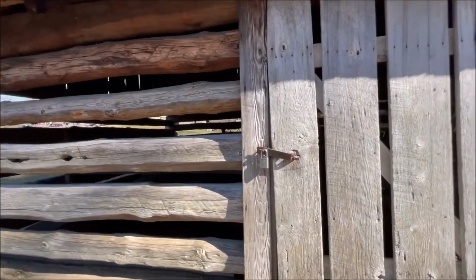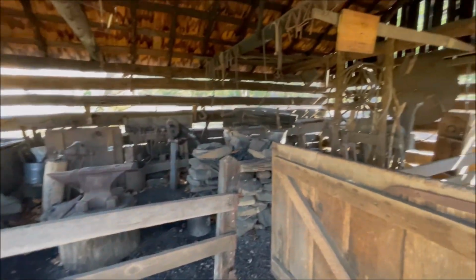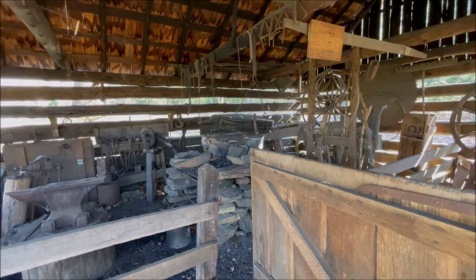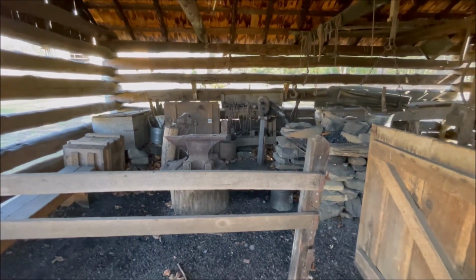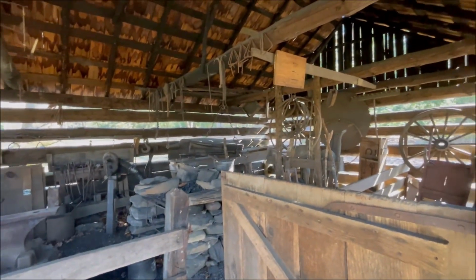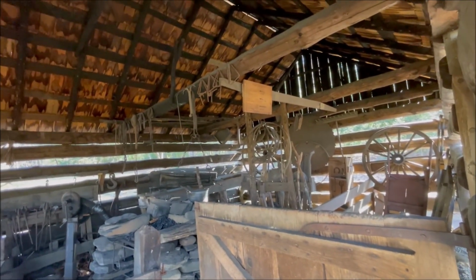Let me zoom out, get a better view. Let's go look in here. Wow, look at all these old tools. That's pretty cool. They have the door locked, so we can't go in, but you can view it.